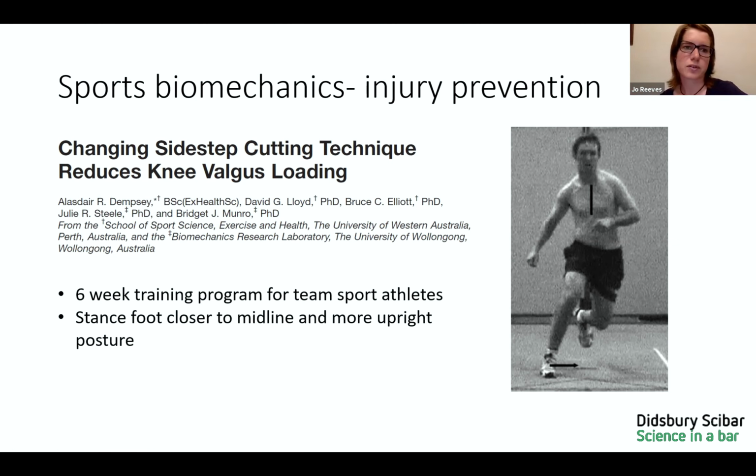Part of this involved putting the stance foot, the leg that they're standing on in this cutting movement, closer to the midline of the body, and having a more upright posture. So this relates to that moment arm that I was talking about earlier in terms of kinetics. The force that the player is imparting on the ground can be the same, but by decreasing this distance, this moment arm, he's decreasing the torque or the moment that's acting around the joint. And so this was effective in reducing this valgus moment, which is linked with the ACL injury risk.